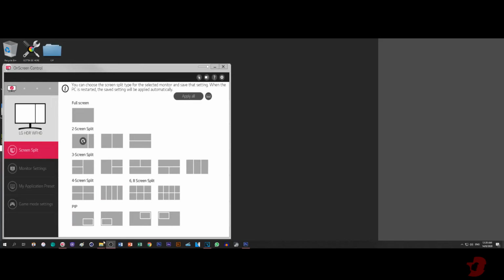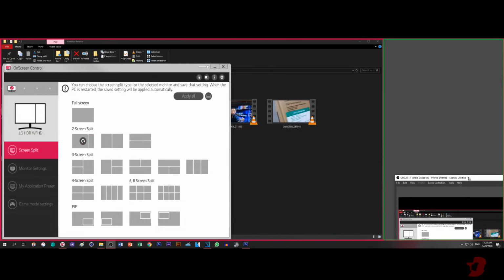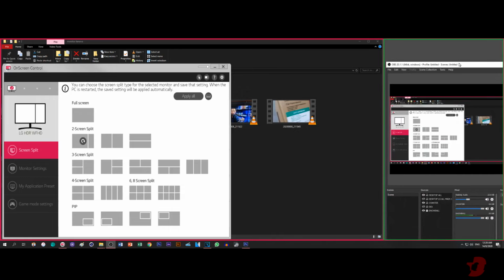Or you guys can use this feature, using the on-screen control. Press the split screen this way. You guys can see that it also has this space. It accurately measures the same way I just did just now. As you can see, I move around my mouse here. You can see here the split screen is exactly 1080p in this section. So you can use both ways if you guys want, other than using the wallpaper that I just did.